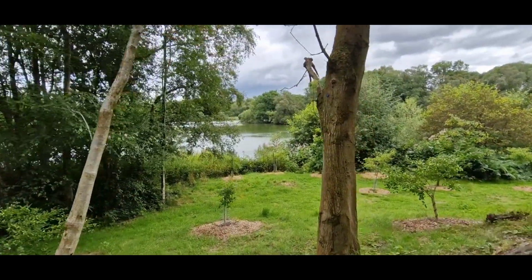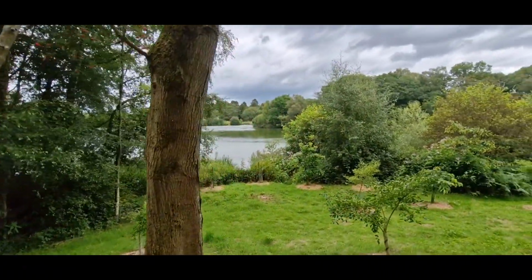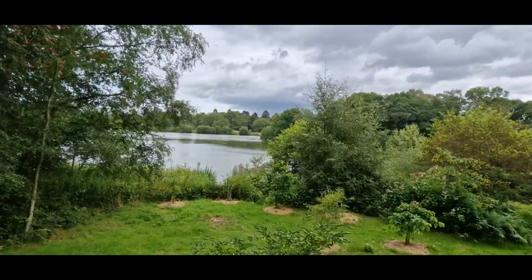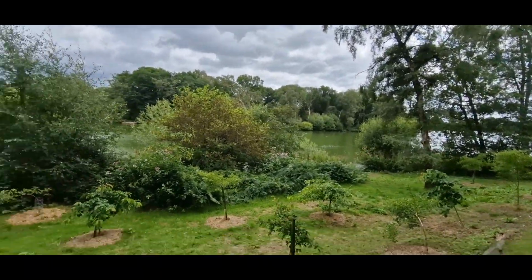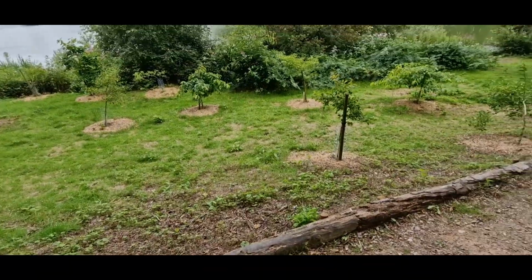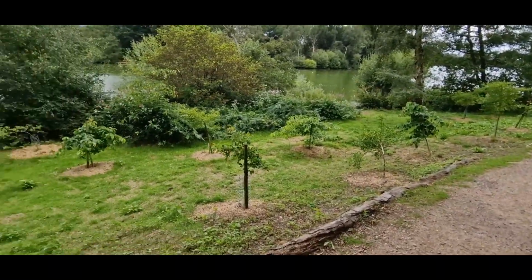So the walk is around a mile, and we've done, I'd say, halfway so far. It's quite a nice walk. A lot of people walking their dogs as well. As you can see, the jagged tree roots just behind me, and just in front we have a nice little view of the lake. Little embankment just here where new trees have been planted.